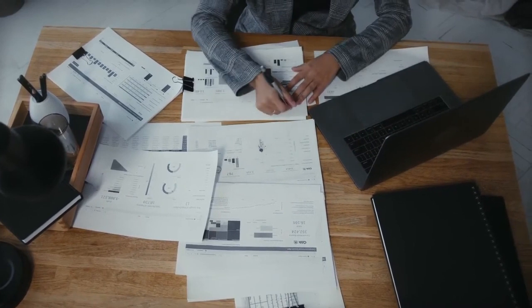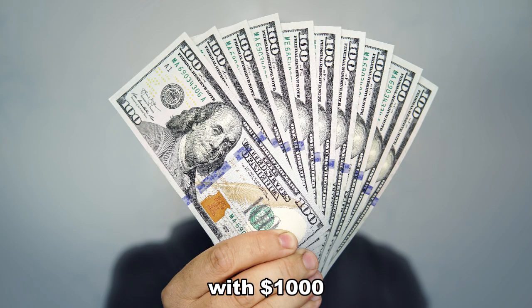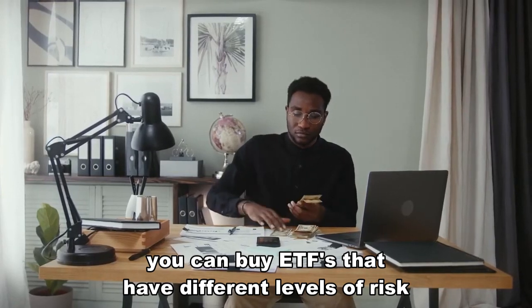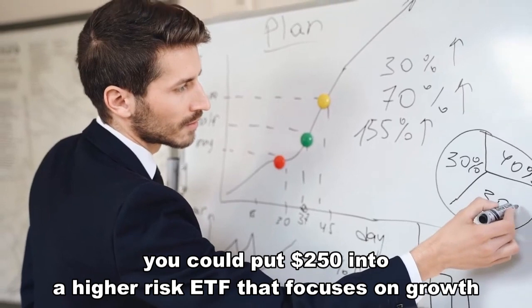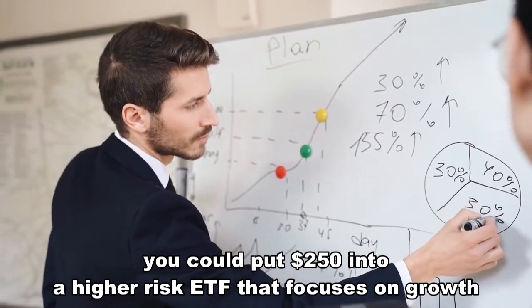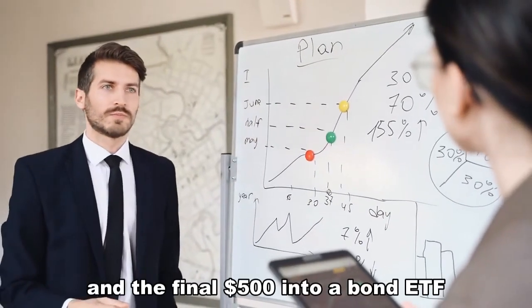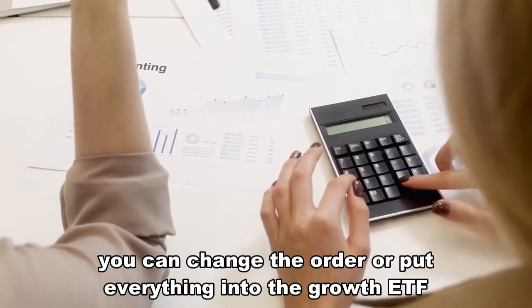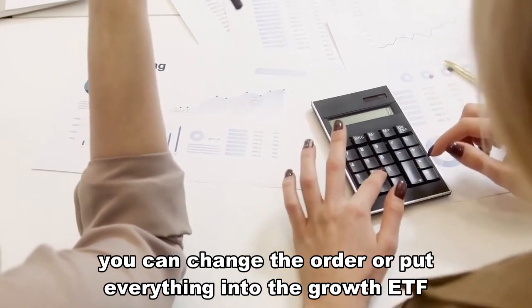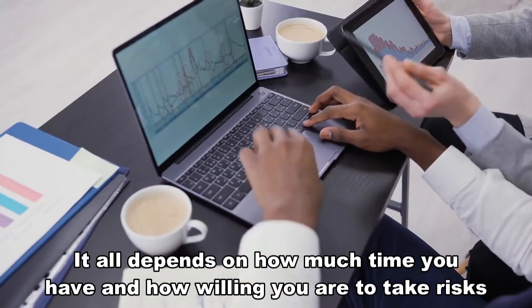ETFs, on the other hand, can give you more options to build your portfolio. With $1,000, you can buy ETFs that have different levels of risk. For example, you could put $250 into a higher risk ETF that focuses on growth, $250 into a yield ETF, and the final $500 into a bond ETF. Or you can change the order or put everything into the growth ETF. It all depends on how much time you have and how willing you are to take risks.